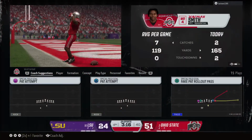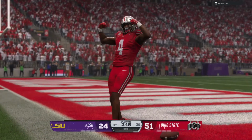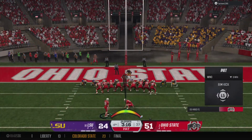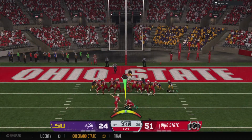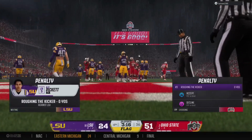That was almost the entire length of the field. What a play by this offense. A nice throw, but really it's about the receiver making a catch and showing you what he can do with the ball after it. And the kick is up and good. They tack on a point to their lead.